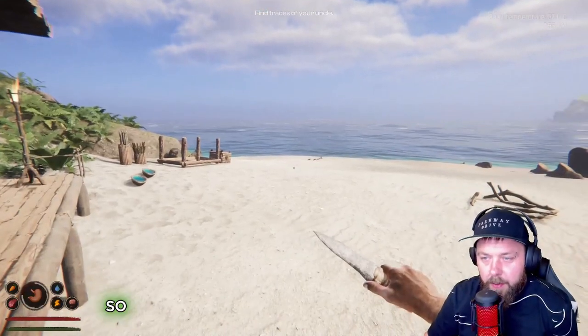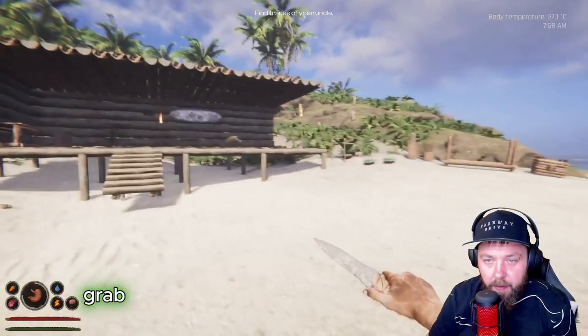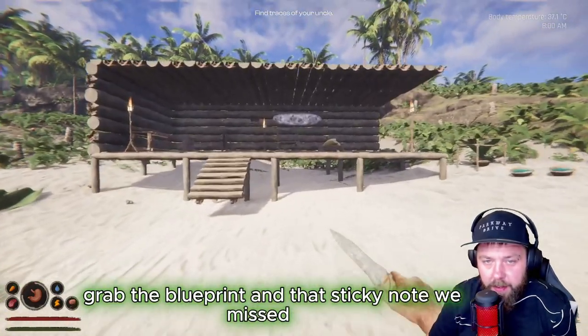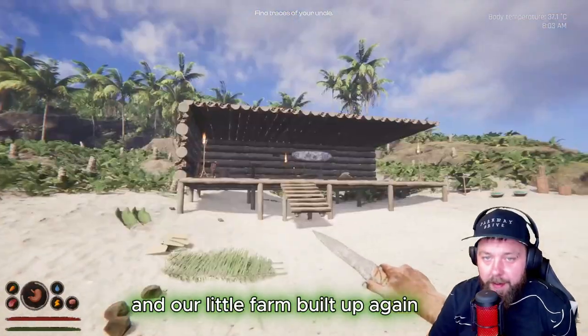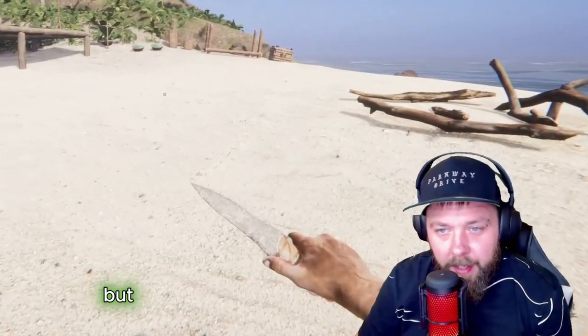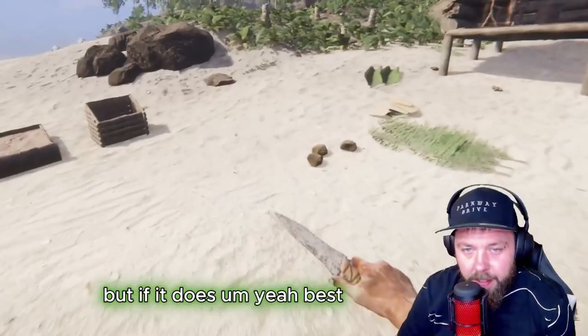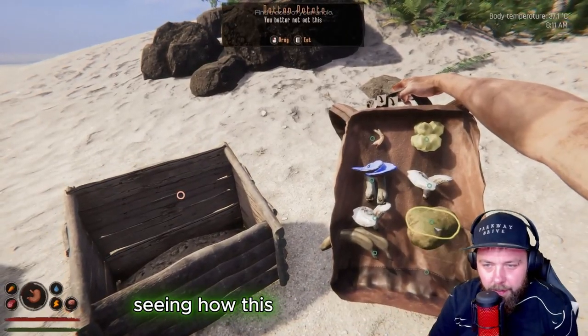Well, okay, so I had to obviously reload the game. I managed to grab the other blueprint and that sticky note we missed. I also managed to get our compost and our little farm built up again. And I've just saved it, so hopefully the same thing won't happen again. But if it does, yeah, we're saved and prepared. So let's go ahead and carry on seeing how this compost works.